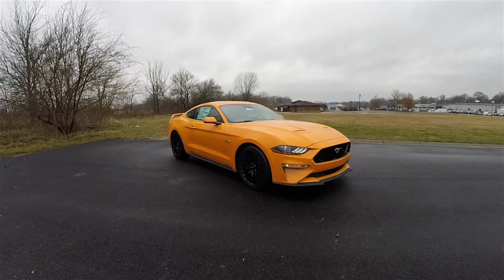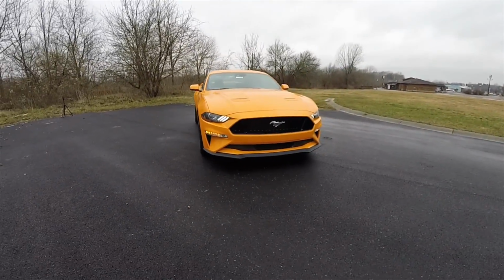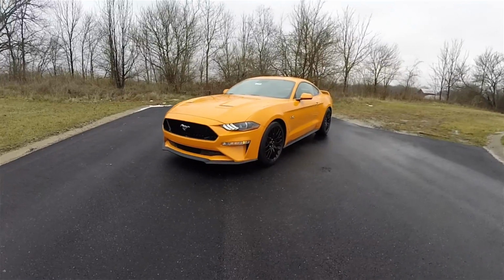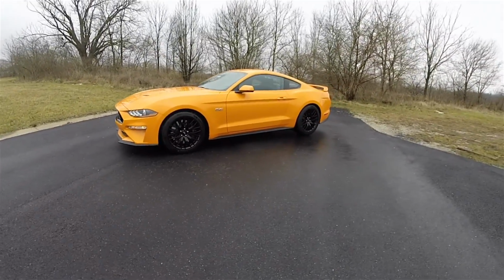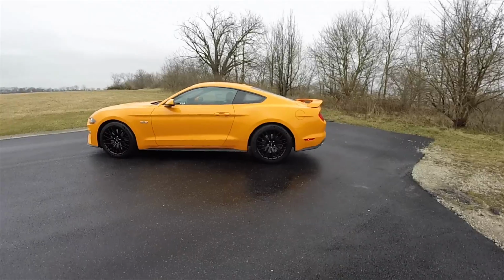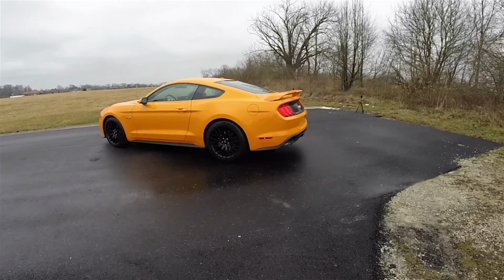Hello everyone, today we are going to take a detailed in-depth walk-around look of this brand new 2018 Ford Mustang GT Premium Fastback. And this Mustang is painted in Orange Fury tri-coat metallic. It features the Ebony premium leather interior. Naturally, the Mustang is rear-wheel drive.